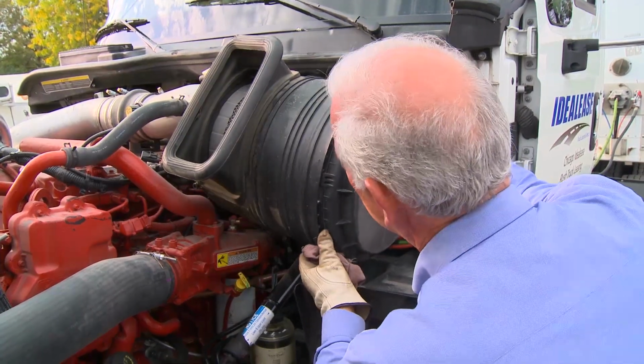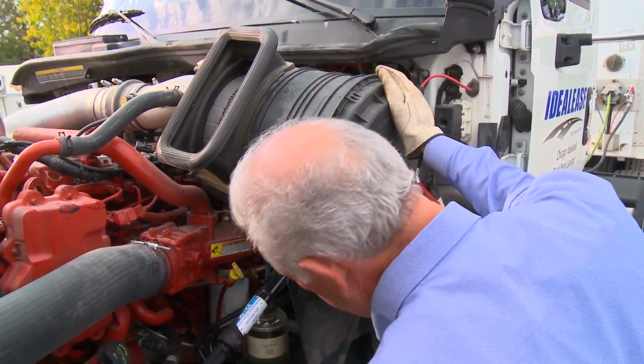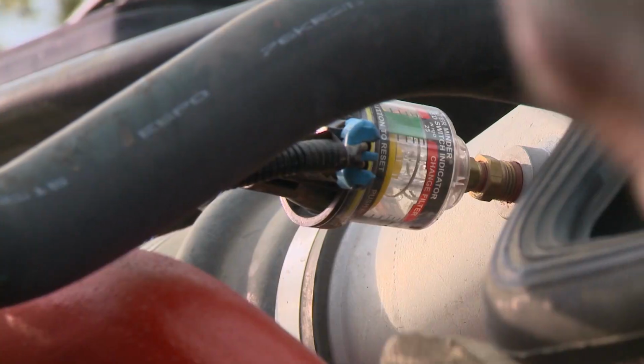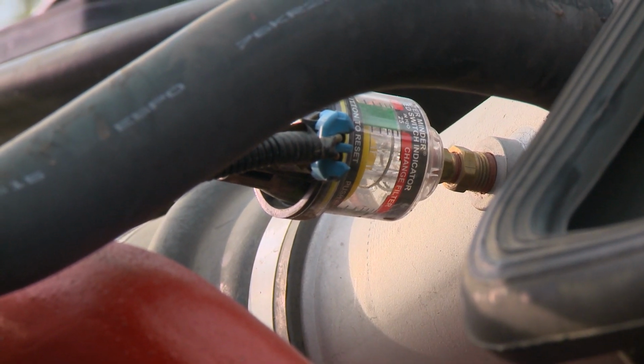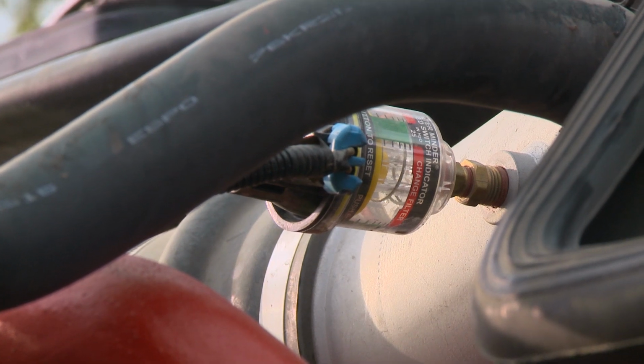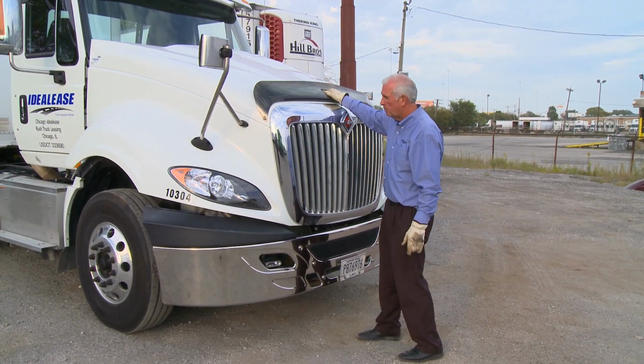Check the air filter housing and the intake tube leading into the turbocharger. They should be firmly attached. The yellow air filter restriction gauge indicator should not be in the red. If it is, write it up on the DVIR. Air restriction gauges are located at the air filter housing. Now close the hood and secure the latches.